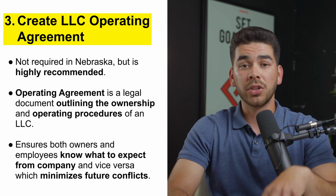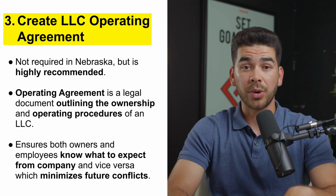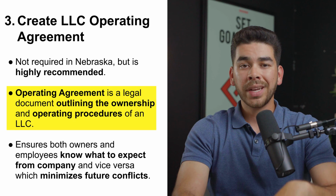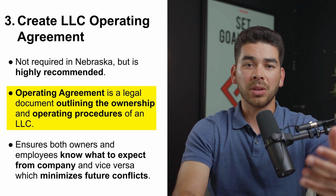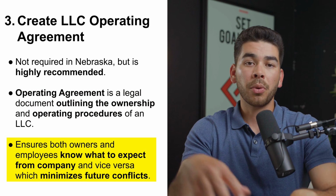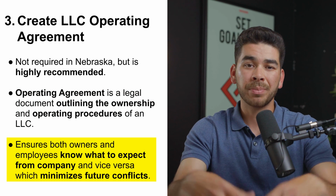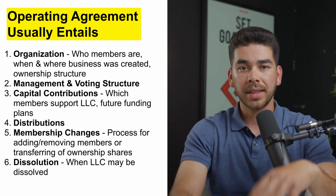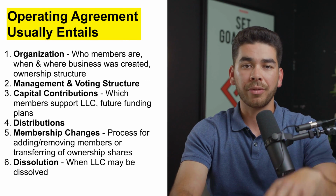Okay, step number 3 is to create an LLC operating agreement. Now, this isn't required in the state of Nebraska, but it is highly recommended. An operating agreement is a legal document that outlines the ownership and operating procedures of your entity. This ensures that both the owners and the employees know what to expect from the business, and this will just help minimize future conflict.